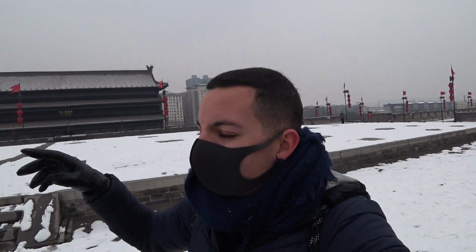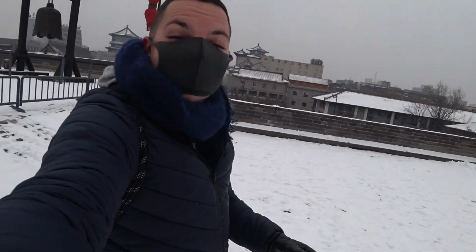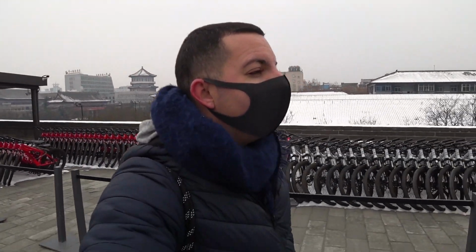I'm gonna rent a bicycle up here, and I'm gonna ride around probably half of the wall today. I'm currently at the north gate of the wall. I'm gonna ride around all the way to the south gate of the wall. Oh my God. Whoa, a little slippery. I'm okay. Here are the bicycles over here. It only costs 45 yuan. Not bad for 3 hours of bicycling around the wall.